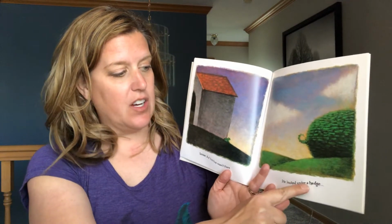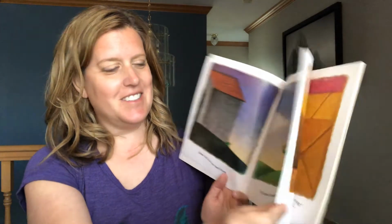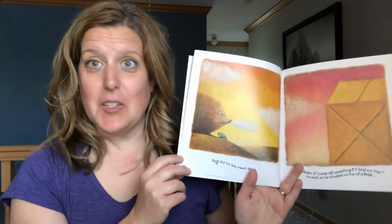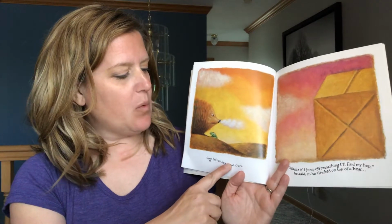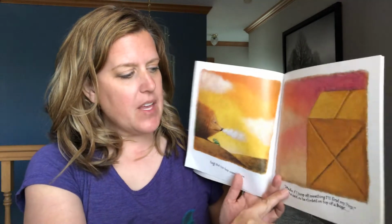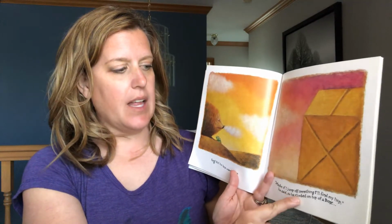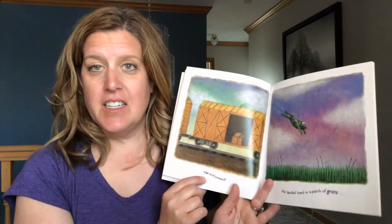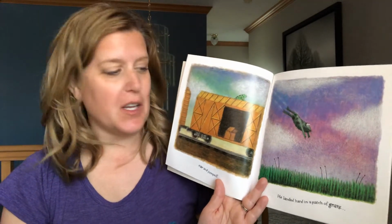He looked under a hedge hog. Did the author trick you on that one? Because that didn't look like a hedgehog, did it? It looked like a hedge in your bushes. But his hop wasn't there. Maybe if I jump off something, I'll find my hop, he said. So he climbed on top of a boxcar and jumped. Did you think of boxcar? That was a really tricky one.